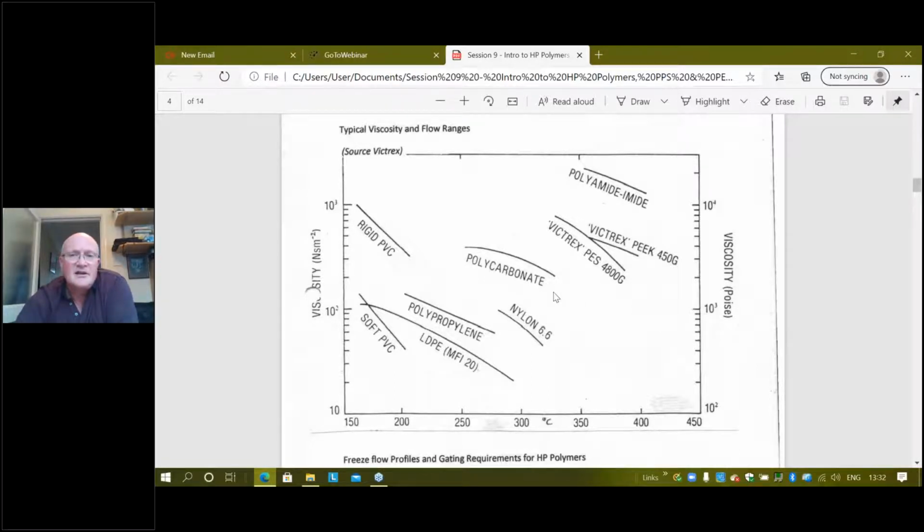Okay, now viscosity flow curves are very useful for a setter on a molding machine, because the center of the curve, if we take that down to the bottom of the chart, so if I pick up 450G PEEK and take the center of that curve, that would give me the target melt temperature on the molding machine or extruder. So always work to the center of a flow curve if you can with a high performance polymer.